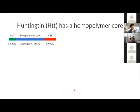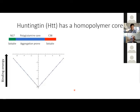So this is not just a polymer physicist's dream. There's real physiological relevance here. I'm going to claim that when you have a homopolymer, you're looking at a state space, or a landscape of states, that roughly looks like this. And so let me calibrate you to what I'm talking about here.